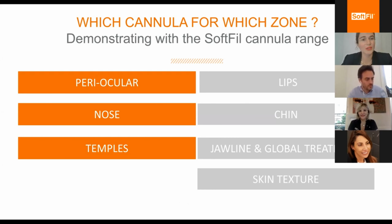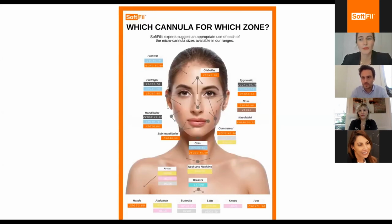You are tonight going to speak about which cannula to use for which zone. So we will talk about the entire face today, upper face, lower face. But first I wanted to say that this visual, all the participants to the webinar tonight will receive via email tomorrow, as a reminder of where to ideally use each of our cannulas.